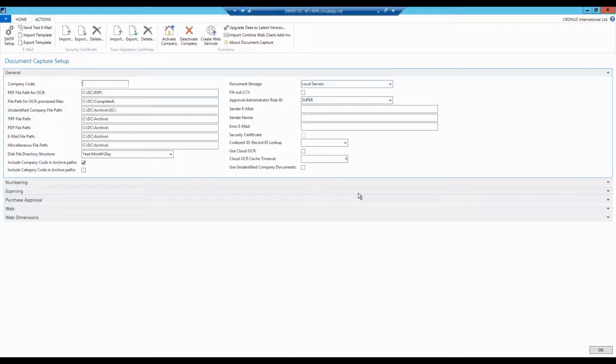The only thing missing is an update of the web portal. In the upgrade guide, it is explained that the new website must be created. This is not necessary, and we will see another way of updating the website. First, we need to create some web services, getting the new features published. It's done via DOM Capture Setup. Just click the button, yes, please.